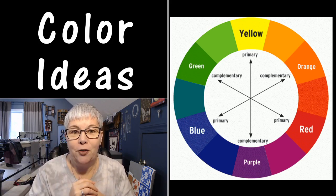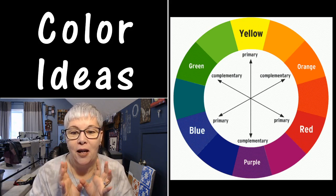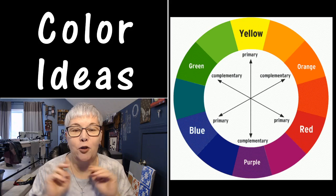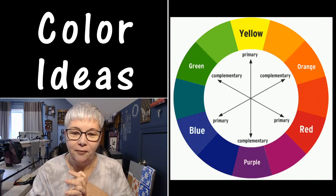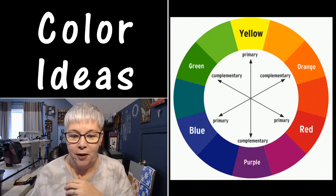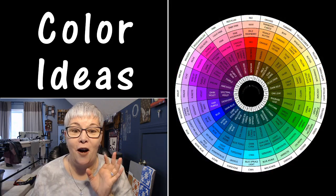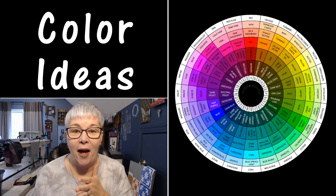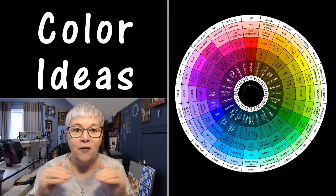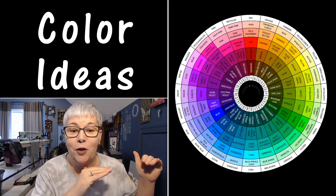You could do complementary colors, which really add a lot of interest and boldness in your quilt. And then you can do the secondary colors, which are usually on one side of the color that you've chosen. So you could use a color wheel, and then within each one of your colors, there are all different hues or saturations of that color. So let's say you wanted to use purple as your main color.